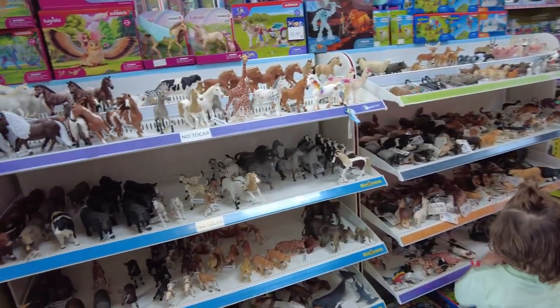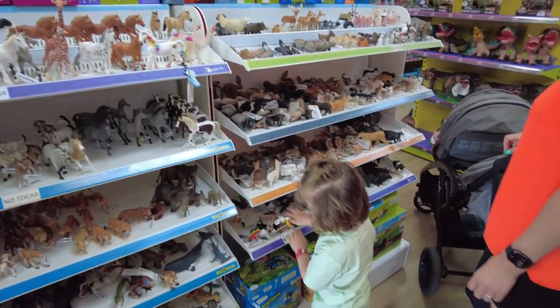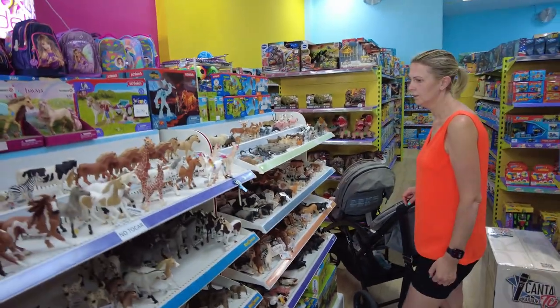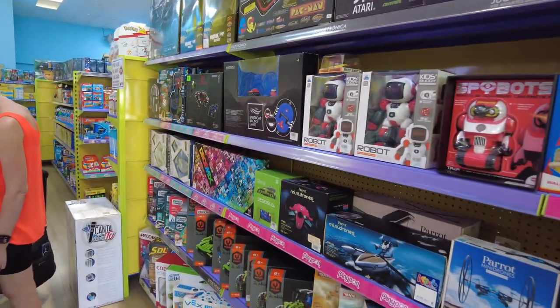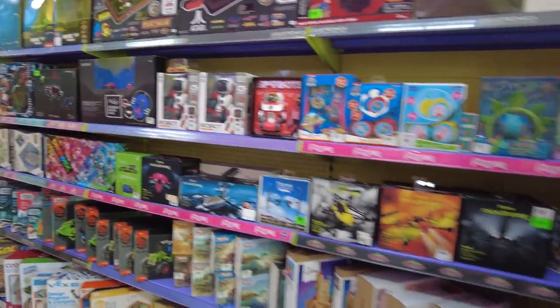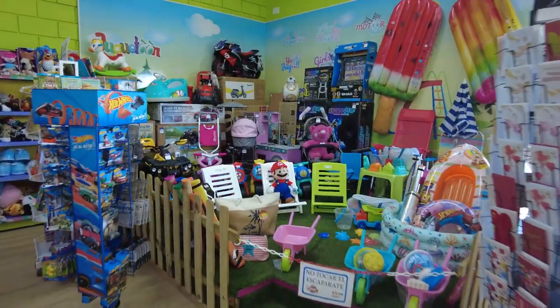So Charlie absolutely loves these toy animal things. He's got loads of them. We've got like 100 in the hotel room for a start. But yeah, looks pretty much like the same kind of stuff that you can get in Smith's back home.